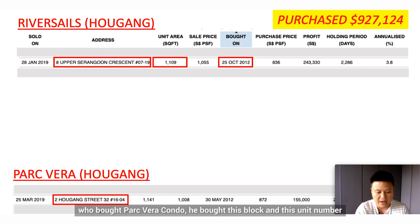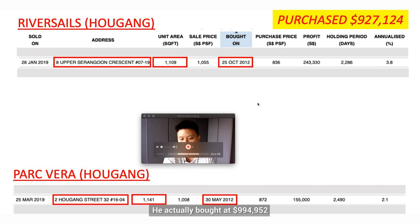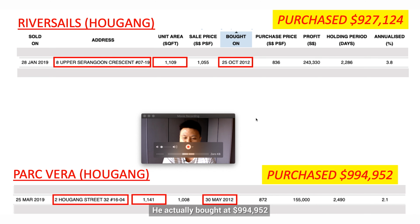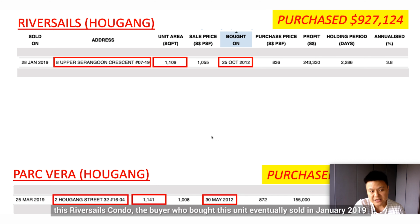Around the same time, there's also another buyer who bought Park Vera Condo. He bought this block and this unit number. He bought around this size, 1141 square feet, in May 2012. He bought at $994,000.